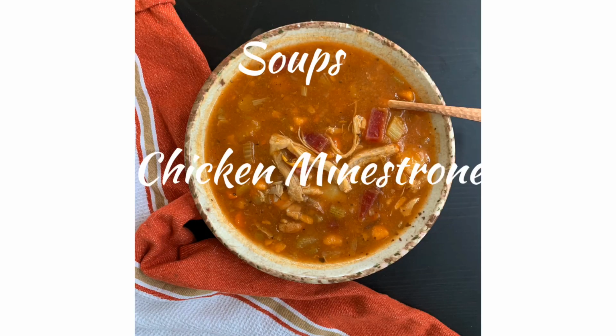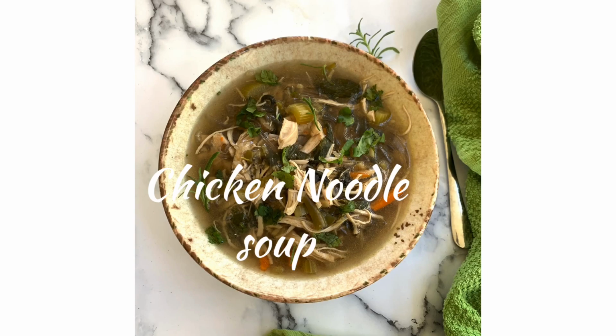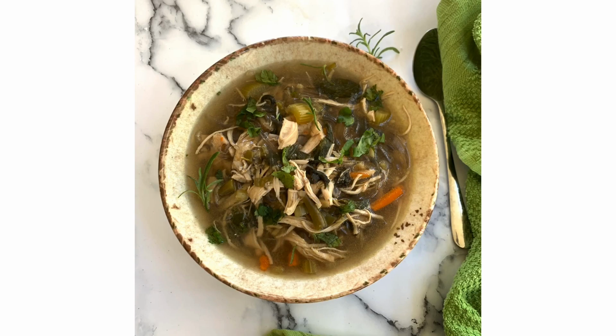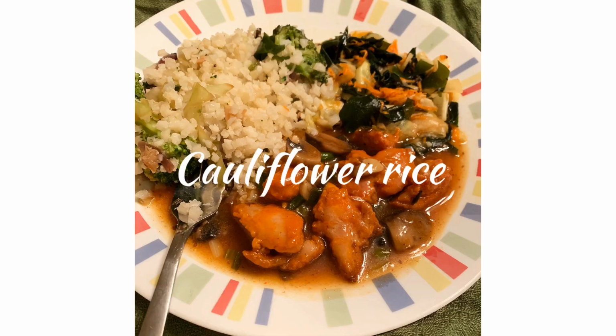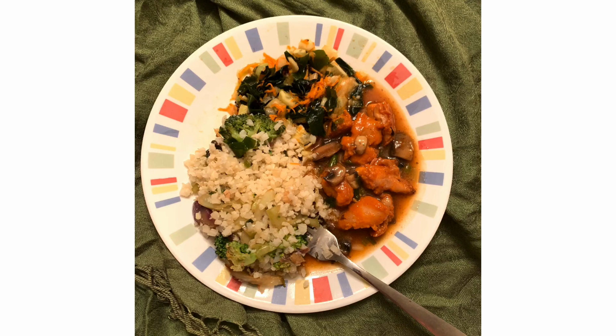Now, soups are again an easy thing to do. So I batch cook chicken minestrone and chicken noodle soup. The recipes of all these are there on my website, and they have everything, so it's like a one pot meal. Cauliflower rice is again another great thing to do because you can just pair it with any kind of protein dish and it makes a full meal.